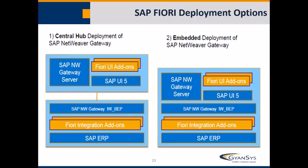Embedded deployment is meant for more of small-scale modular division projects. So if you don't have many applications to deploy, if your user volume is going to be very low, if you're going to do only one single ECC-based transactional app and you don't have other SAP or non-SAP functional backgrounds involved, in those cases, just to keep the landscape simple to maintain, we can also go for the embedded deployment.